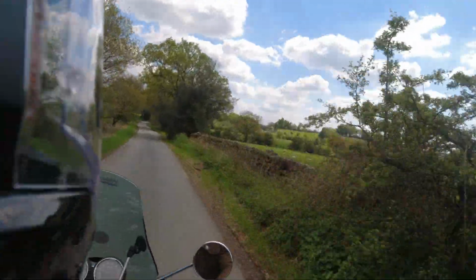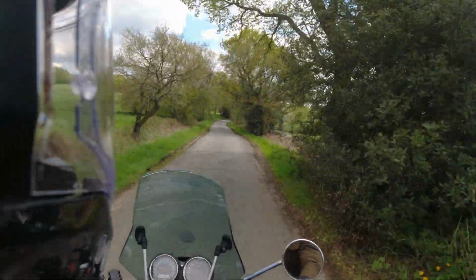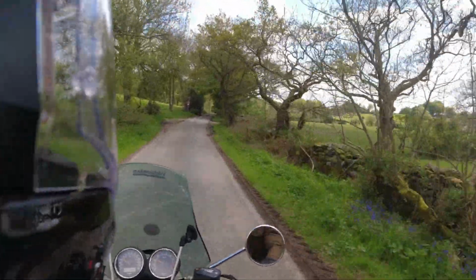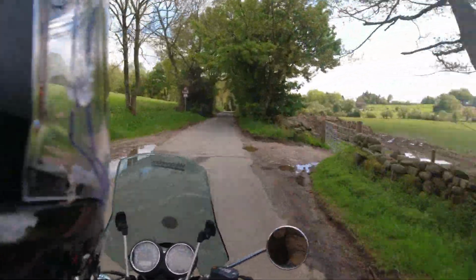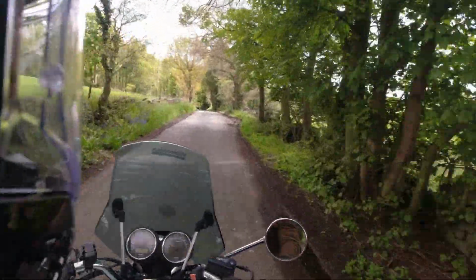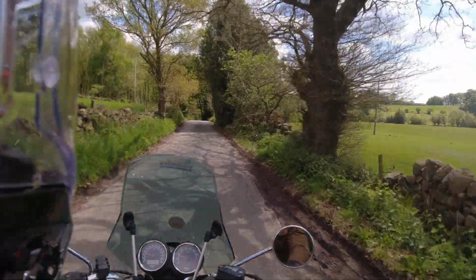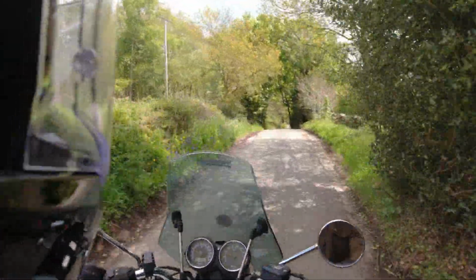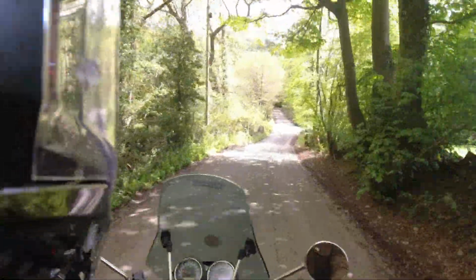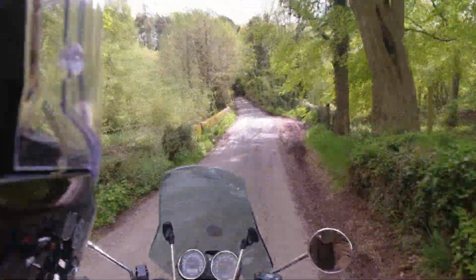The house on the right in the middle distance, that's Belmont House. This was quite a well-to-do place. It's still owned by well-heeled people. This was a country estate at one time. We're coming down to Belmont.